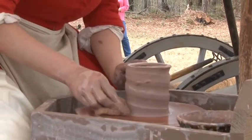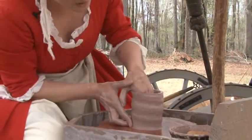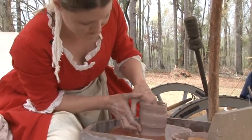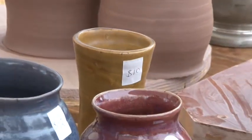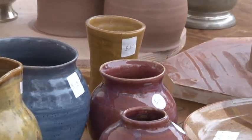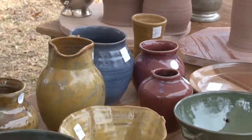Haven't quite decided yet. Sometimes I come to the wheel with an idea of what I'm going to make. Sometimes it just becomes whatever it becomes. I've got some plates and pitchers, really your utilitarian pieces that would have been used in a kitchen, any kitchen.